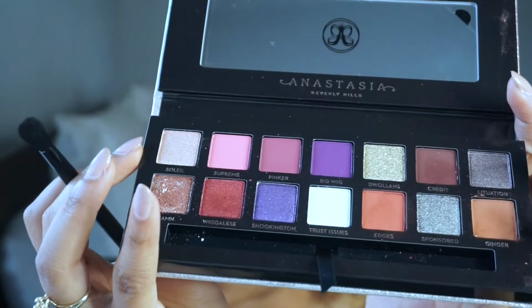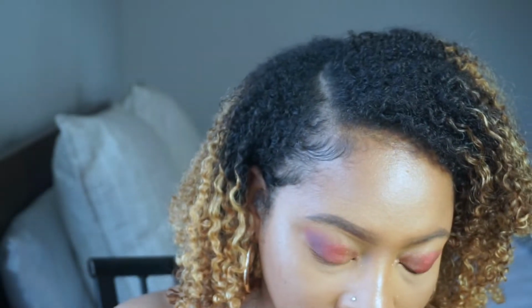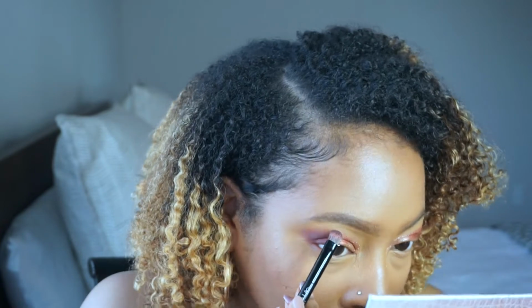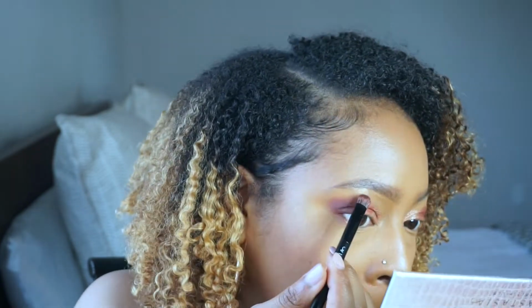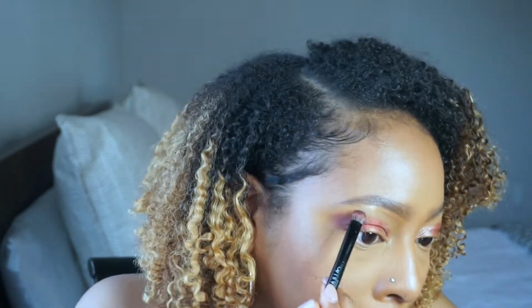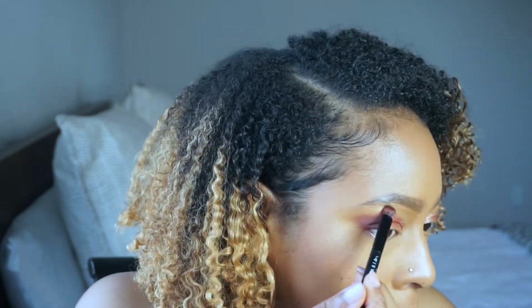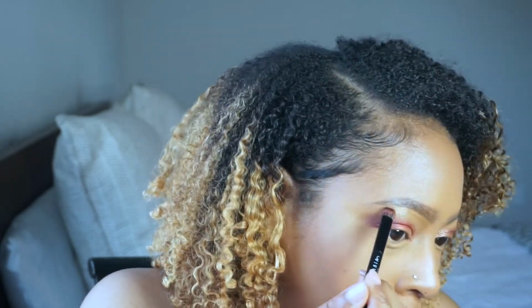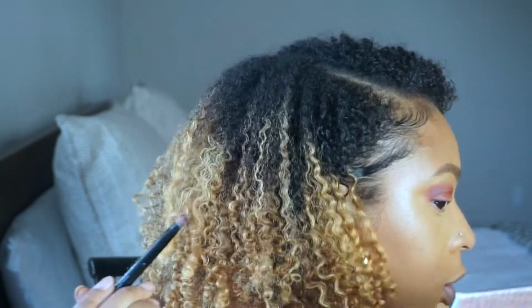Not sure if this is pronounced Soleil, but I'm gonna take this color here. It looks a little bright, but I'm gonna tap that on my brow bone. And I haven't done a brow bone highlight in a minute.